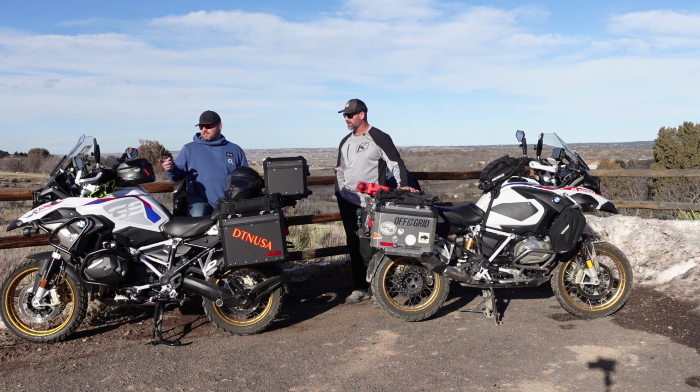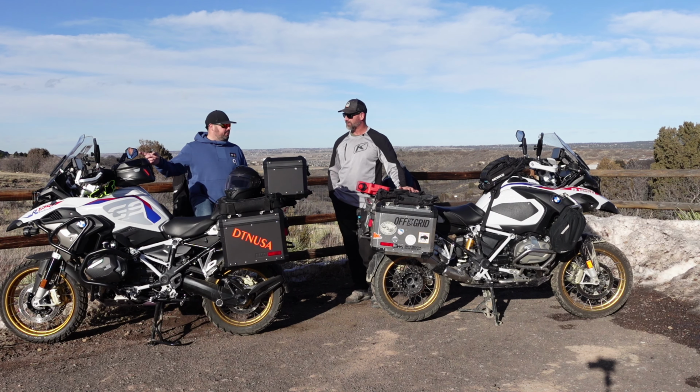Yeah, it's important because the mount usually comes with the bike. It's on your charge sheet as an extra, right? But they put it on almost every bike. I don't think I've seen a GS without it. I don't think so. Yeah, I know they charge for it. I know that you can have them remove it if you want.